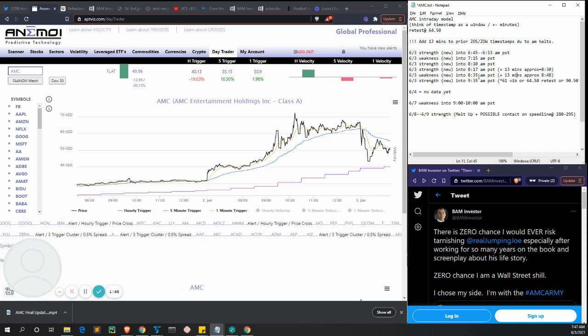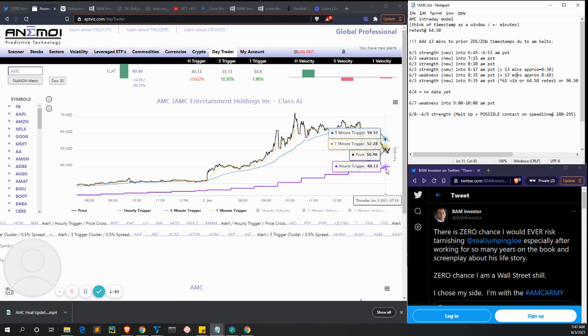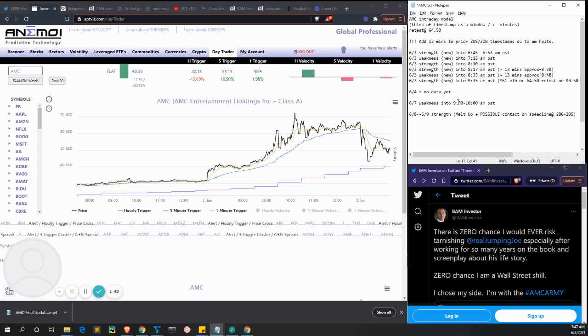Let's see, it's maybe $1. So anyway, if we were to make new lows in the session, I would think that hourly trigger is going to be around $41. If there's an overshoot to the downside, you guys can look at some typical standard technical levels based on previous price highs on your charts, things like that.